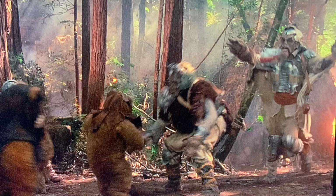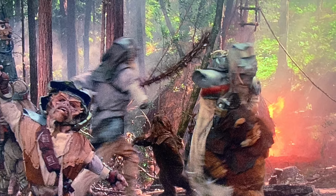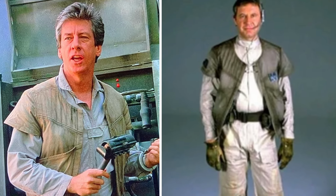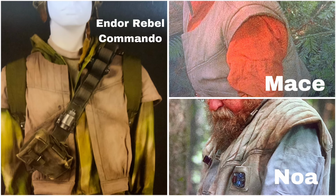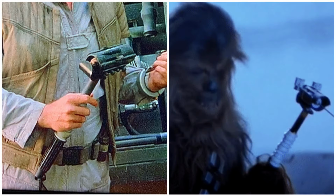Now, the movie begins with the Marauder attack. The first reuse I spotted is here, and that's Sindel's father, Jeremit Tawani, wearing the Endor Rebel Commando vest. Sindel's brother, Mace, is wearing the same vest, and so actually does Noah at the end of the movie. Now, under that, I'm pretty sure Jeremit Tawani is wearing a Y-Wing pilot jumpsuit that's been slightly modified at the neck by having this little flap thing lowered. He's also holding Chewbacca's welder from Empire Strikes Back that has seen some modifications.